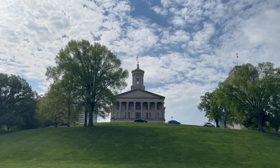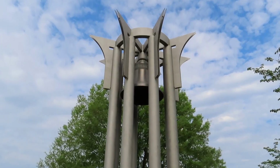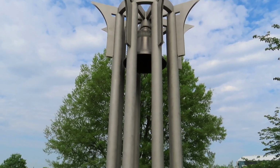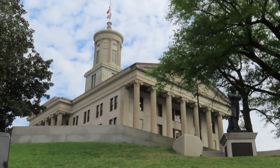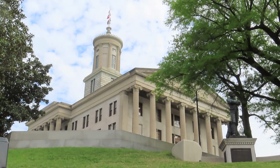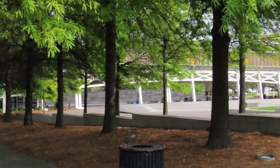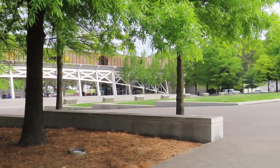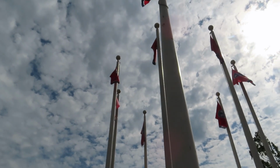After breakfast, we went to the State Capitol building. We had to trek up this hill, and after eating some really greasy breakfast food, that was a little bit of a challenge, embarrassingly enough. But we parked by the State Museum, which has free parking, and then we walked over there. On your way over, you're walking technically through a state park in the middle of Nashville. Looks more like a city park, but it's actually a state park.